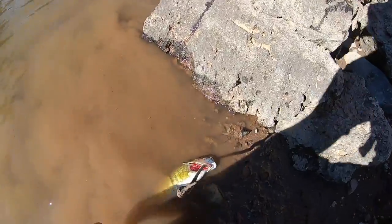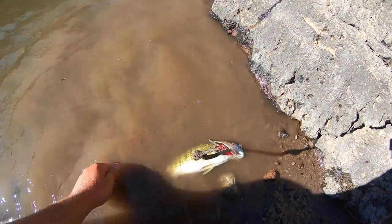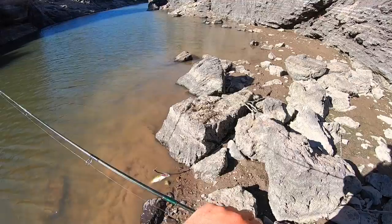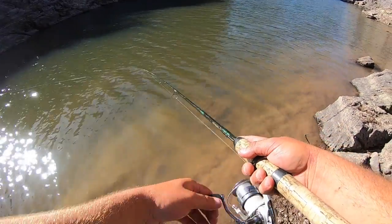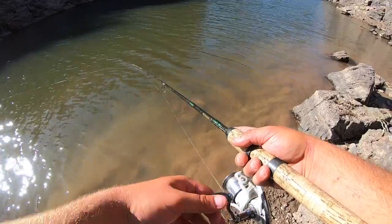So I just got that fish staked down in the mud for now. Hopefully he doesn't float away. That was two smallmouth, almost back to back. Just casting it out there in the middle, letting it sink a few feet, and then slowly bringing it back.